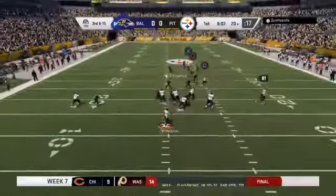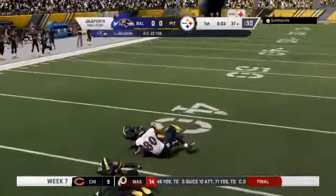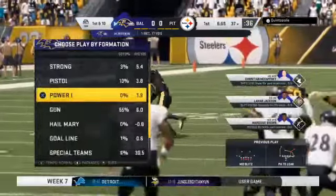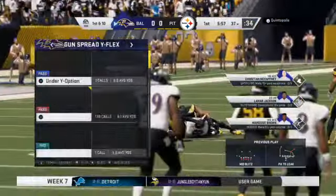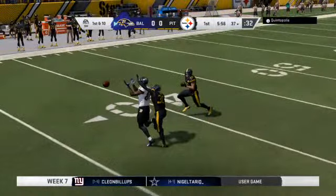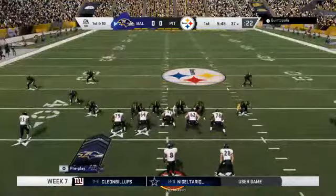There's Jackson on 3rd and long. Looking left side, and it's complete. And they're able to get this one across the 35. The Ravens get a new set of downs, give them 17 on that pickup. First down, Ravens. Line of scrimmage, the 37 on 1st and 10.